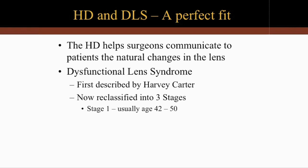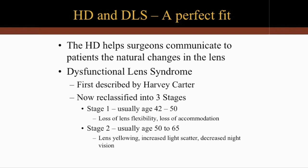There's a second one that really happens in our 50s, where the lens starts getting denser. It turns a little bit yellow. We call it nuclear sclerosis, but to the patient, their quality of vision is going down, and this easily picks that up: that they're coming in and they're not just having problems with the first stage of losing their near vision from presbyopia or lack of accommodation, that they move to stage 2, and now they're starting to have some vision quality issues. And stage 3 is a cataract.